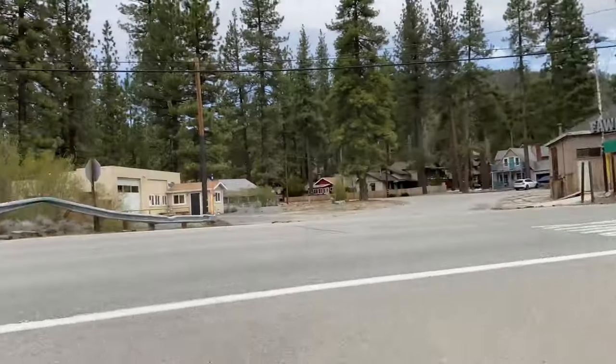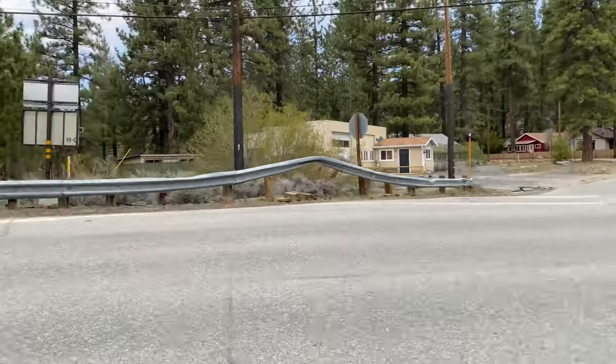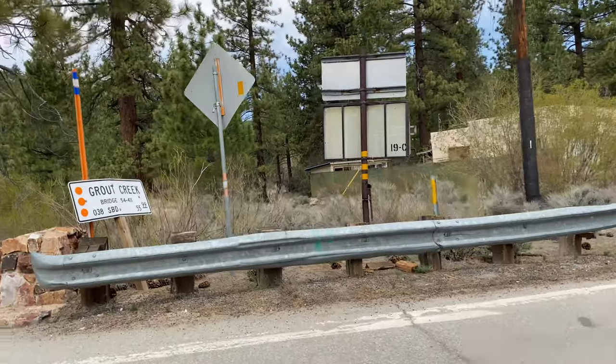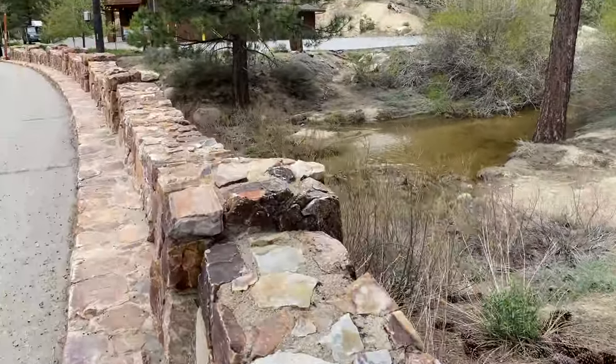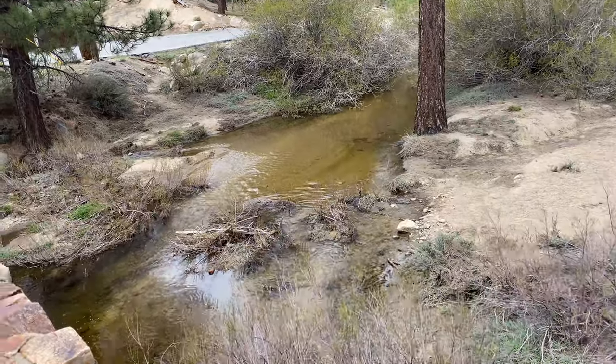Good. All right, you guys, so we are outside the car. We're gonna cross the street just to do a quick little check over the bridge. I can hear it flowing. I can't believe it's still flowing at a pretty decent pace. It's really remarkable. But look, Grout Creek, there we go. Here's the beautiful bridge. Yeah, it's still a really nice flow coming in here. This is fantastic.